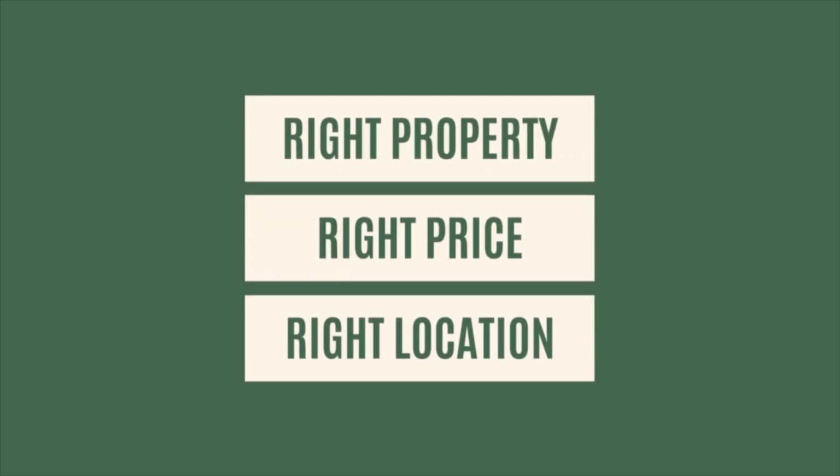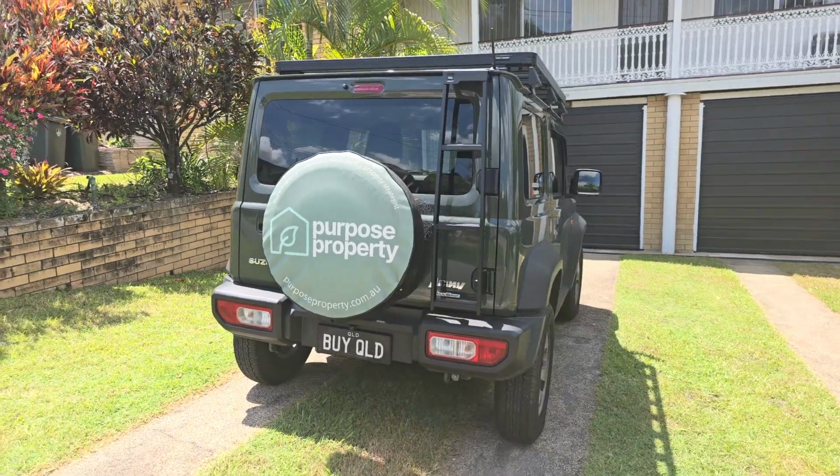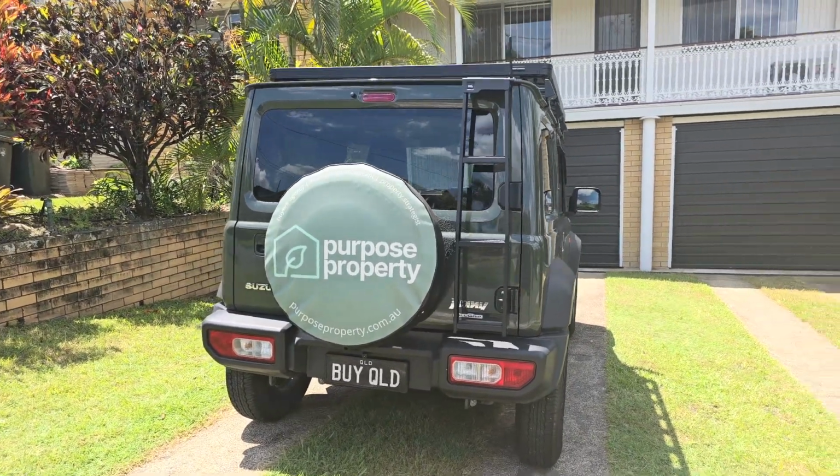And that's our slogan here at Purpose Property. Buy the right property for the right price in the right location. And so if you do want a local area expert and you do want someone that's got runs on the board themselves, I'm a chartered accountant by trade. Emily and I have over a $5.5 million portfolio at this point in time. So if you want to work with someone that's skilled and experienced, can do all the due diligence for you, can be boots on the ground, then paying a buyer's agent for their services can absolutely be worth it.